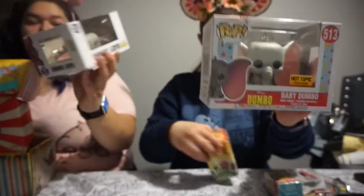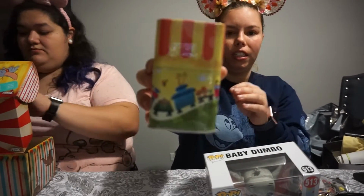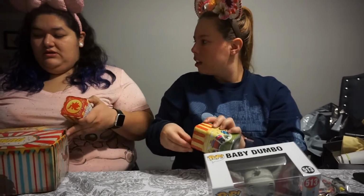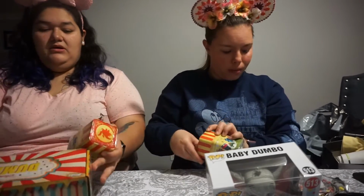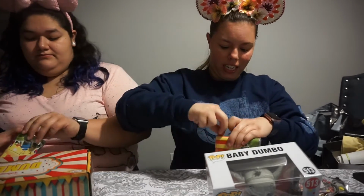So cute. And then this is the vinyl figurine in here. Do you think these will be different? Maybe. Because like the whole thing's the same. Yeah, so maybe this will be different. Let's see. Now they're unboxing.